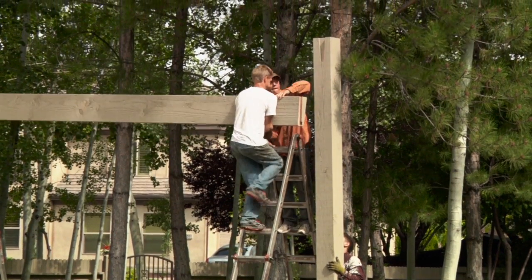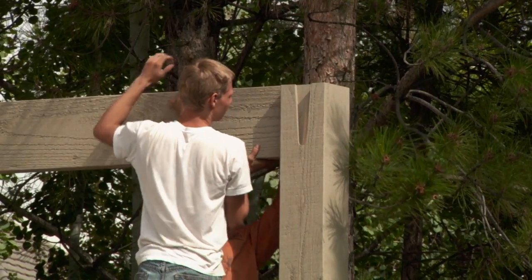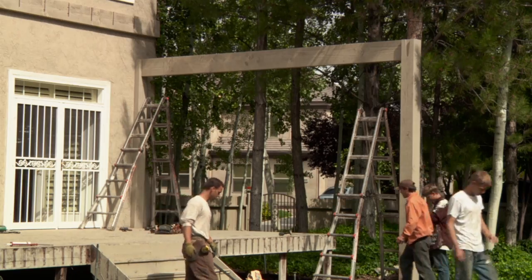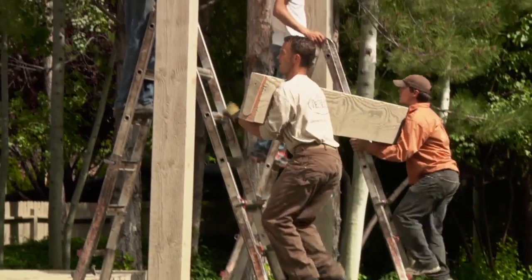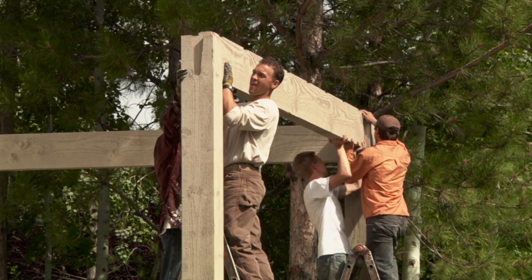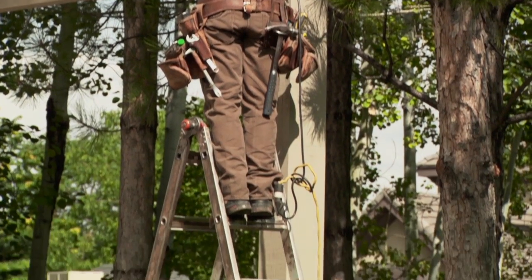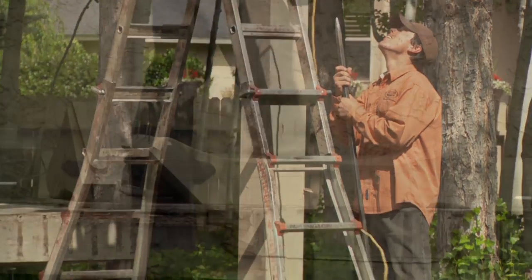Once the posts are stood here, we're going to be dropping in these main support beams, and you can see that they just interlock together with the dovetail interlocking method that we've designed here. It's a smooth lock in and we fasten with a couple of lags there at the top, as an extra precautionary measure, but that dovetail is going to hold forever. And then we'll end up putting some knee braces underneath for extra support.